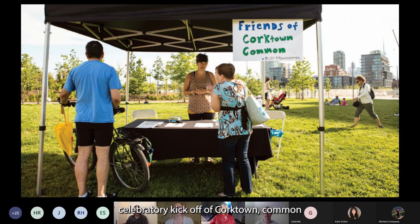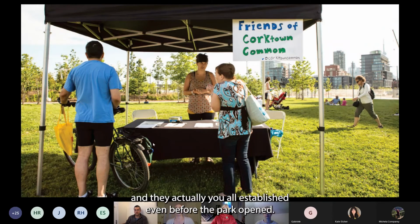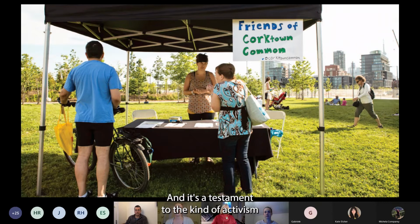This is an image of the first day, the celebratory kickoff of Corktown Common, the wonderful day that we had. It was so fantastic that at the opening of the park, the Friends of Corktown Common were already established. You all established even before the park opened, and it's a testament to the kind of activism that you all have started with from the very beginning, as the park was in formation and in construction.